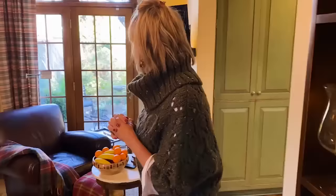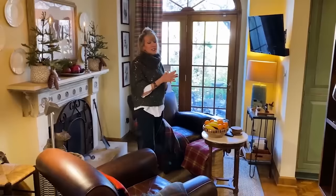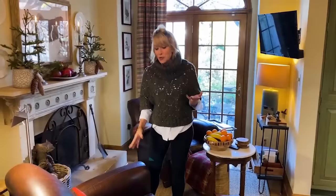If you were coming to visit with me, I would invite you to come and sit by my fire in one of the two chairs, mom and dad chairs, that we have right here looking into the kitchen. This was my mother-in-law's favorite place to sit when she would come and visit. I've probably told you this story before, but she would sit here and we would chat while I would be cooking in the kitchen, and it's one of my happiest memories of her.